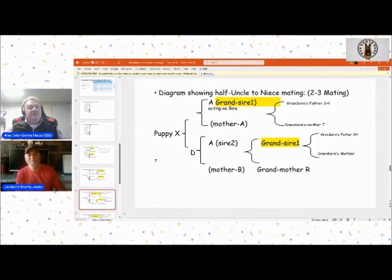So these 3 dogs, mother A, mother B, and mother R, are creating heterozygosity, or unrelated blood. Whereas this dog being repeated creates homozygosity, repeated blood. So this is why this is line breeding. You're creating unrelated dogs and related dogs. Now in inbreeding, you're only breeding related dogs, but in line breeding, you have unrelated dogs and related dogs, creating your combination.